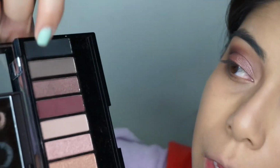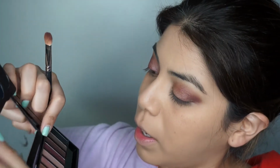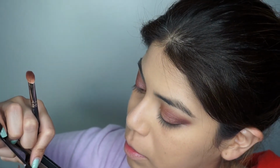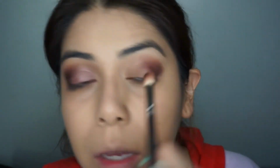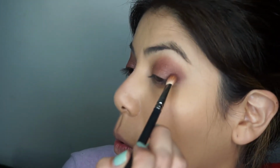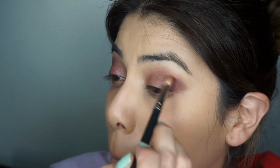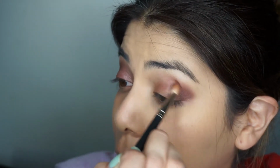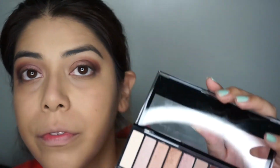And I also took the third from the right, which is like a shimmery mauve with dark brown and pink undertones to it, and work that to the outside corner just a bit, just to give it a little bit of a smokiness. And blend that in the crease, just ever so lightly.